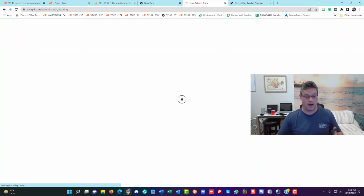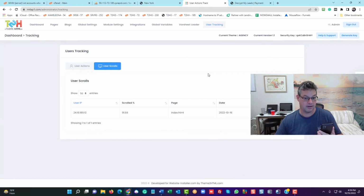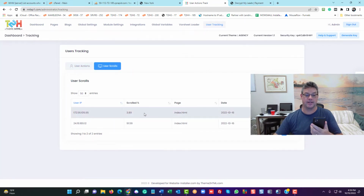Now, here's the fun part. This stuff really, really matters, right? Let me do this from another page. I'm going to go on my cell phone. When I first land on the page, I don't think it's going to track anything because I clicked nothing, and I could be a bot. But the moment I act differently, I just scroll down some. That's all I did. There it is. See that?